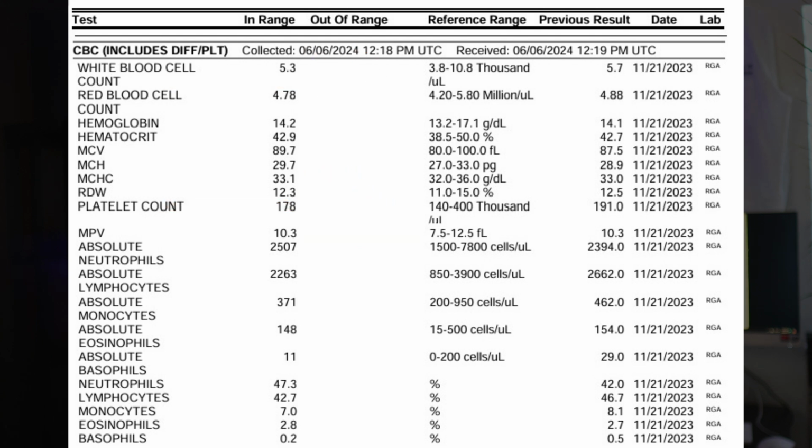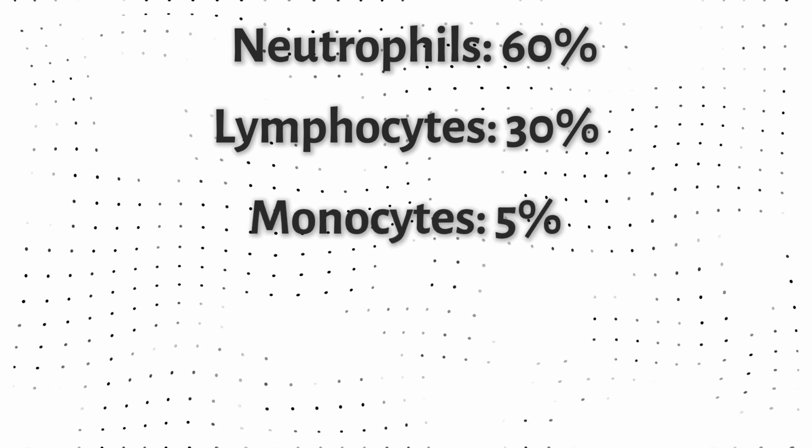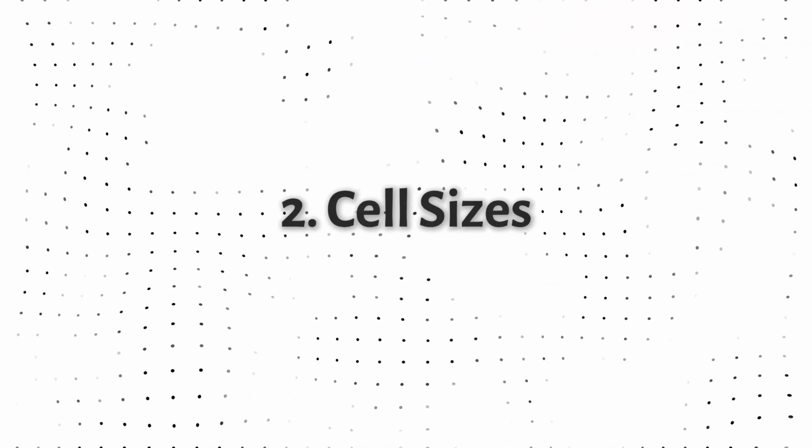For leukocytes specifically, relative or percentage counts are also reported, and this is because there are 5 types of leukocytes. In order of normal descending amount, they're memorized by the silly mnemonic, "Never let monkeys eat bananas." Neutrophils are around 60%, lymphocytes around 30%, monocytes at 5%, eosinophils around 2%, and basophils about 0.5%. Different cell types, different counts, absolute and relative. That does it for cell counts. Number 2 is cell sizes. And FYI, cell sizes are measured only with red blood cells and platelets. White blood cell sizes are not reported.